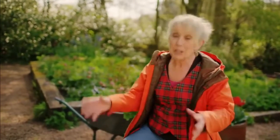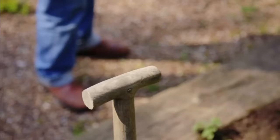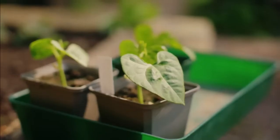And this sort of method, it's a real bonus if all you've got is a small space, because you can mix your edibles up with your pretty flowers and really enjoy the whole thing. I really hope it's going to be a very exciting experiment.